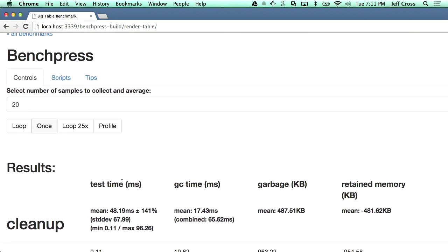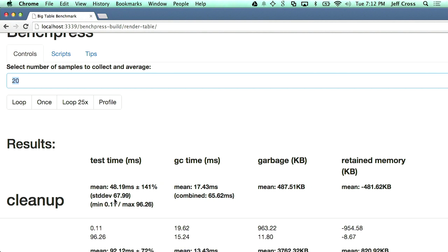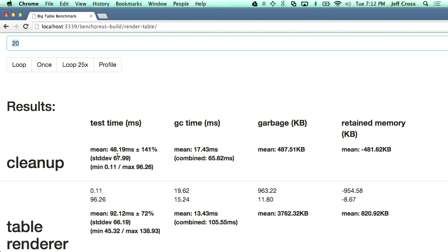So the runner is actually configured where I can run it once, or I can run it on a continuous loop, or run it 25 times and select only 20 samples to take, so it'll ignore the first 5 samples. And it tells you the standard deviation from the set of samples, the mean, and the min and max.